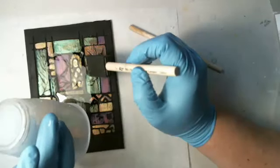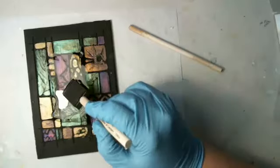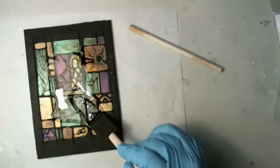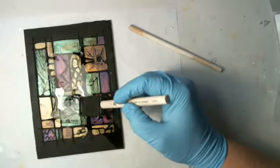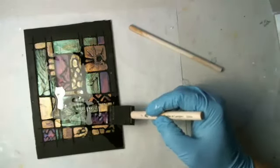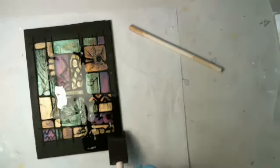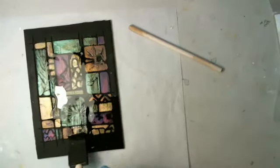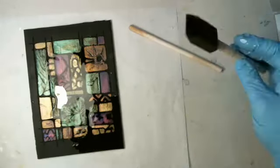And can you see how it's magnifying everything underneath? Like, it's awesome. And this will give a beautiful shiny glow, and it will make it look like glass. It really will, which is part of the reason why I wanted to do this technique. When I saw that stamp, Catherine's stamp, I went, oh my God, that's just perfect. It kind of lends itself to that whole stained glass look, doesn't it?